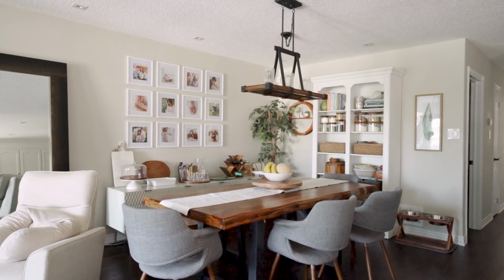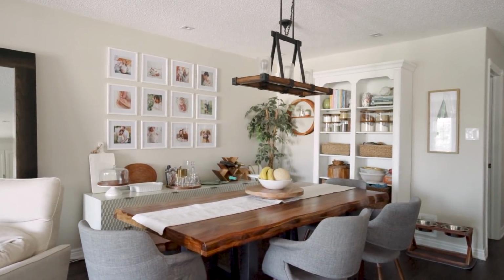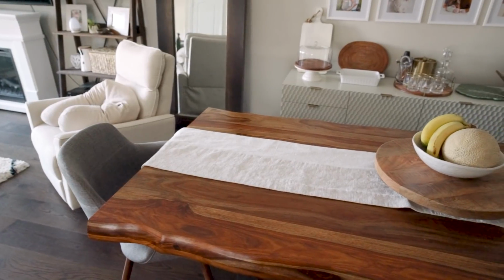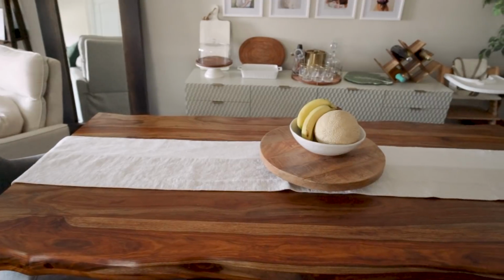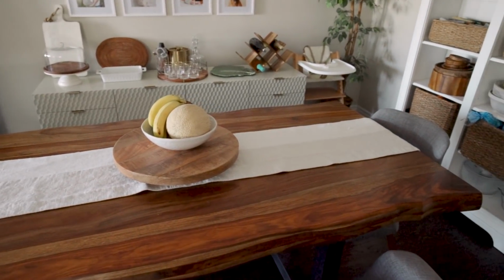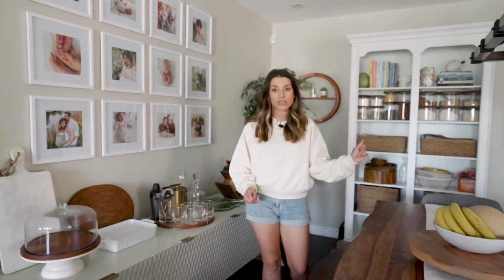We'll do the dining room before the kitchen. The feature in this room is our beautiful farmhouse looking dining table. It took us a while to find the exact one, and we almost went with this other one that was overpriced, smaller, not really what we wanted. And then actually Matt found this one and I loved it. I love the bench style, how it's a bench on one side and then the chairs on the other side. It also just makes it easier to fit more people.